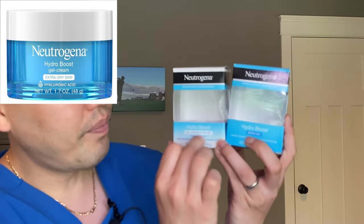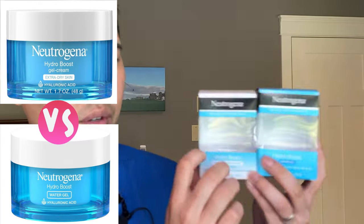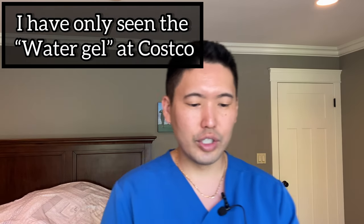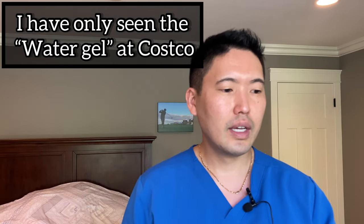Boxes are the same size, same dimensions, everything is pretty much the same, but just pay attention to right under Hydro Boost, it'll tell you gel cream or the water gel. So the water gel is the OG moisturizing cream that I would use in residency. I was exposed to Neutrogena's Hydro Boost water gel in residency. I really liked it and my wife loved it. This was her favorite moisturizer for a long time.